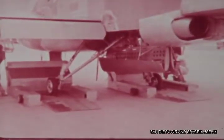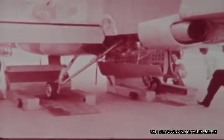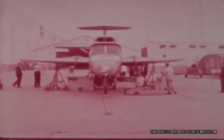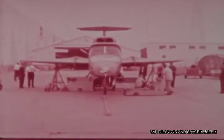Next steps in the program are ground operation of engines and fans and functional checks of the other systems, including hydraulics, electrical, surface controls, and the VTOL and conversion controls. These are the final procedures leading to the first flight of the XV-5A lift fan flight research airplane.